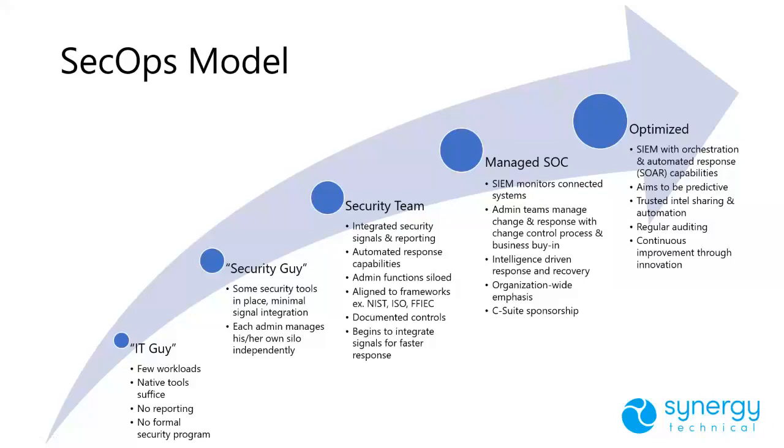Organizations that go beyond that maybe have some independent silos where there has to be some level of administration. There's a security guy or a security gal, but they don't usually touch the tools, right? They deal with the reporting of it, and then they push security requirements back out to those teams. Little bit of integration, not a whole ton of it.